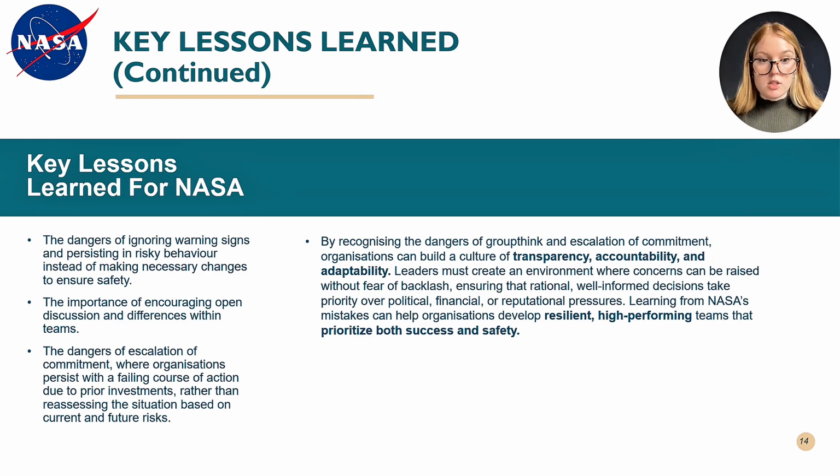Moreover, external pressures such as deadlines, reputation, or financial commitments should never take precedence over safety and ethical considerations. Suppressing concerns or discouraging differing opinions in the name of efficiency can lead to catastrophic consequences, as seen in NASA's decision to proceed with the Challenger launch despite engineer warnings.